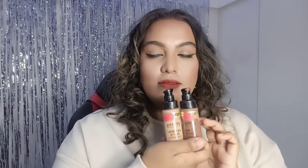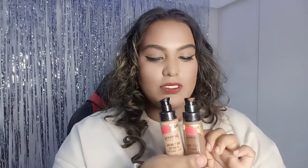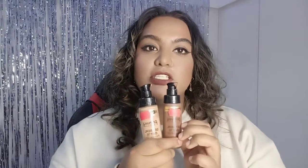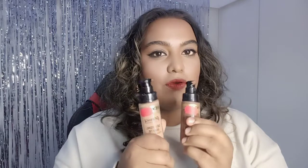In terms of getting something to contour your face with an actual product, I would recommend foundation that is 2 to 3 shades darker than your actual skin tone. So instead of buying a whole contour kit, what I did was I bought 2 foundations that were on special and they were lighter and darker than my skin tone. So it makes up for the product.